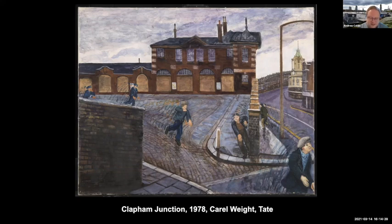The rather eerie architecture supports this feeling. No, it does. And as you say, the movement with the sharp lines here, having that sort of comic style to it. Okay, we'll move on to your next painting.